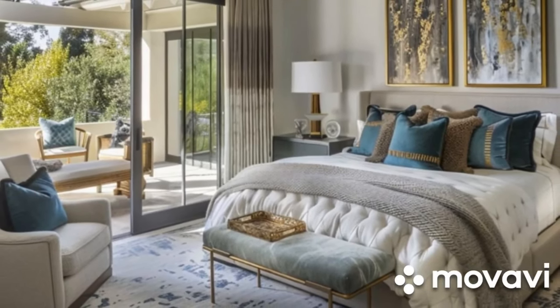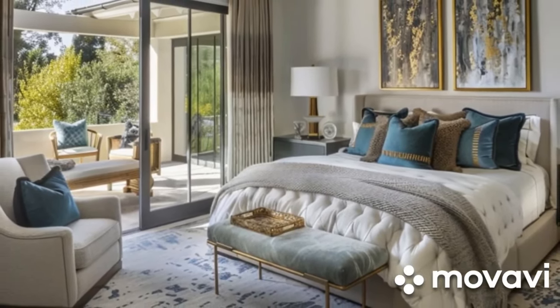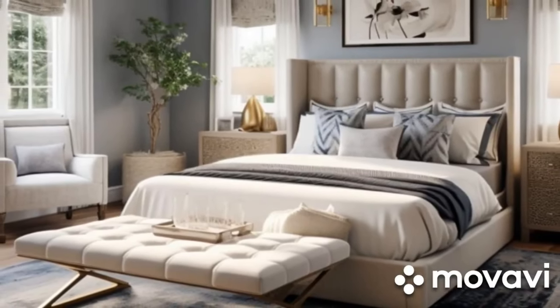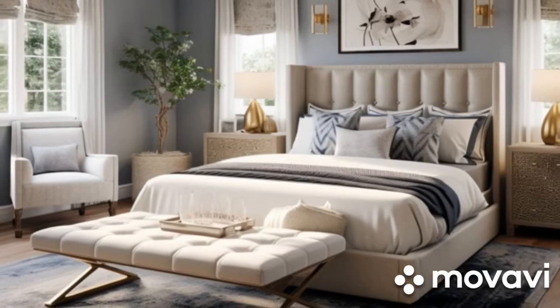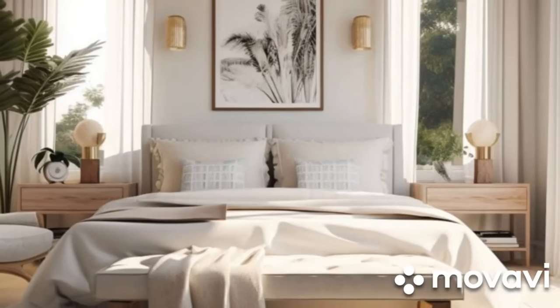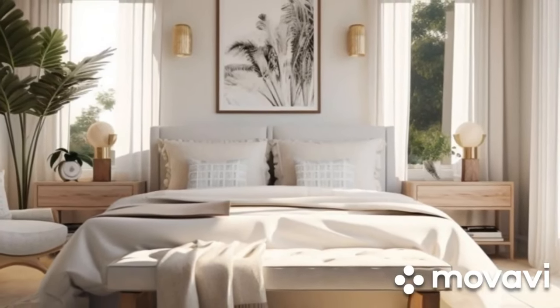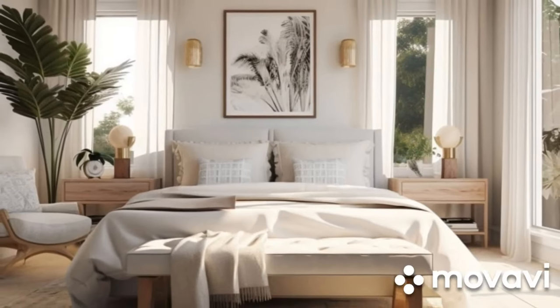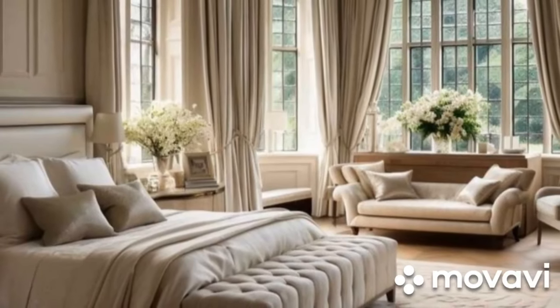Lighting can make a huge difference in your bedroom. Opt for a mix of lighting sources to create a balanced and versatile lighting scheme. Bedside lamps provide focus light for reading, while overhead fixtures offer general illumination. Consider adding ambient lighting such as string lights, a stylish chandelier, or wall sconces to enhance the room's ambience.